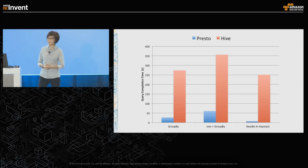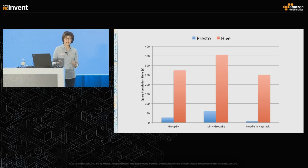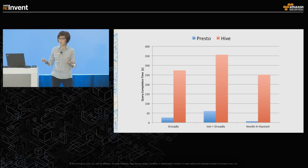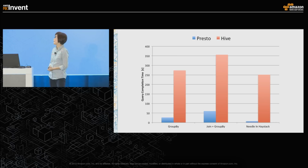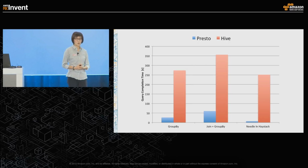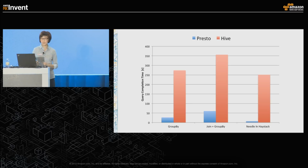On the first two queries, you can see that if you are running more complex queries, you will likely achieve more savings in Presto because it can avoid a lot of disk I/O. With complex queries in Hive, you are likely to have more stages and more disk I/O. The last query showed a needle in a haystack scenario, where Presto runs really fast. It's actually super fast for big data analytic queries. I'm going to cover why that's so fast, and we did some contributions to make that happen.